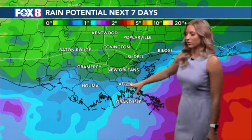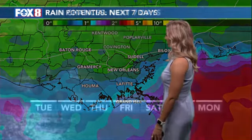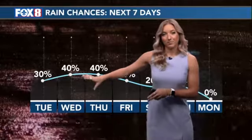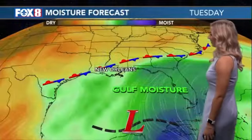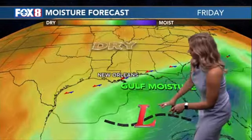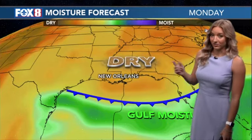We could see an inch or more in some areas along the coast, but inland less than an inch of rainfall expected through the coming week. So again, Wednesday, Thursday looks like the best chance to see some of those inland storms, but it's mostly going to stay along the coast and we get really dry by next week. That's because here's that Gulf moisture pushing up from that little somewhat tropical system. It's mostly just tropical moisture that we're seeing with that low. But then here comes all that dry air that moves through into the start of the week.